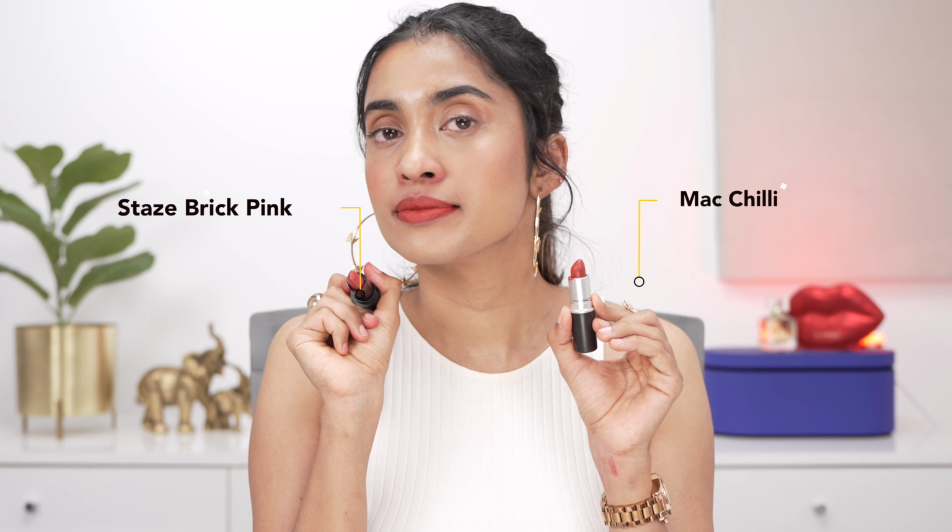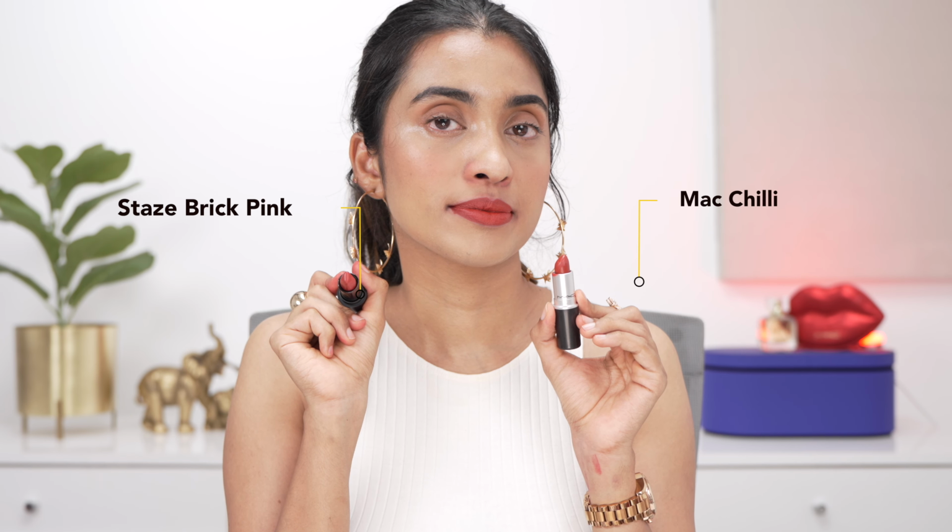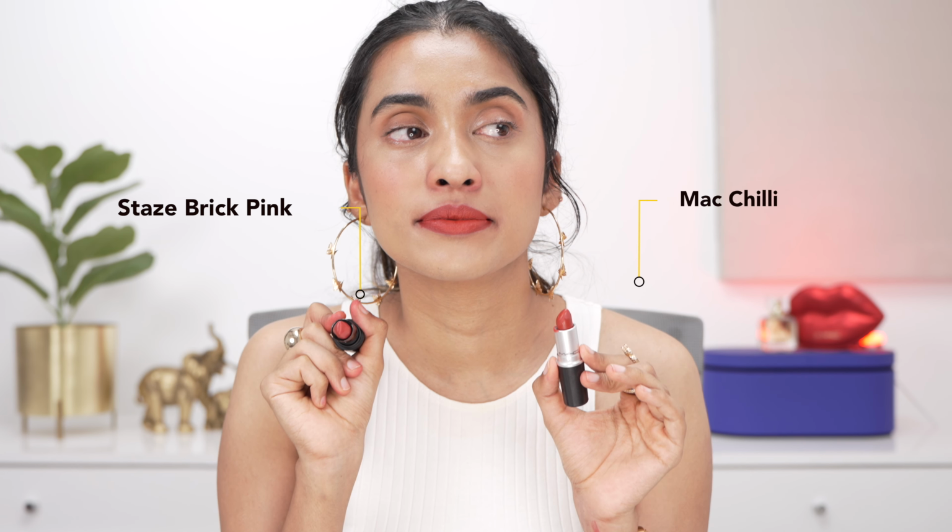Now this side is also a very unique pink shade, but I couldn't find any high-end lipsticks that were similar to that. But a mixture of these two, a brighter reddish earthy shade, and a shade similar to that is Chili from MAC, which is also very popular. A lot of people's favorite for a very good reason.